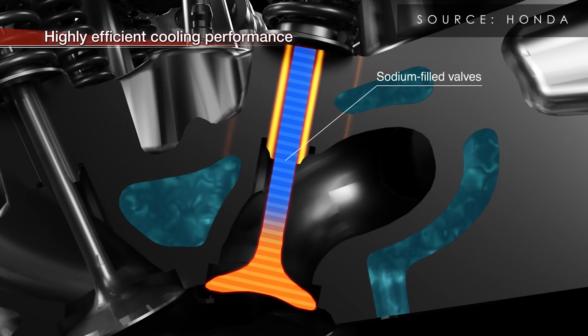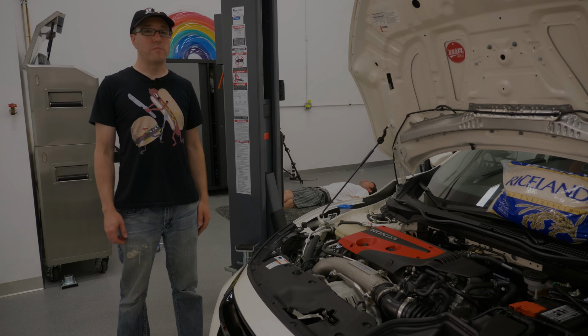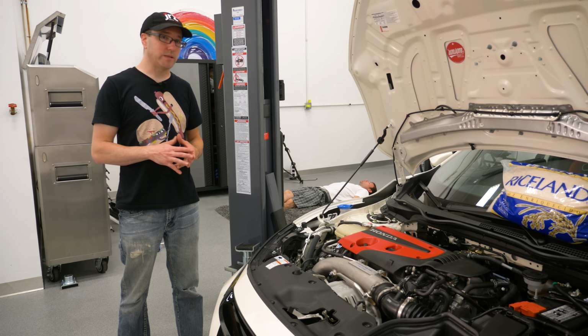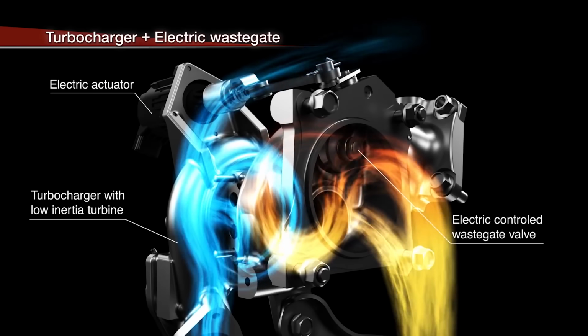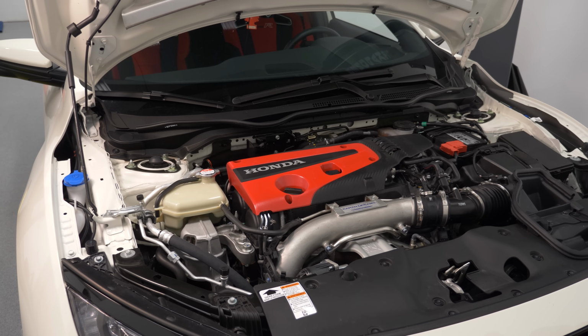There are many similarities between the engine in the Civic Si and the Type R motor. Not going to detail all of that, but you can read about that online, and I will link you. This is an electronic wastegate. The turbo is capable of producing 23.2 psi of boost, and that is up about 3 psi from the Civic Si motor.